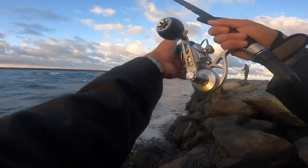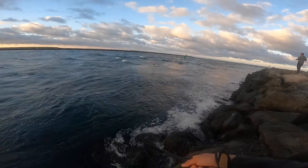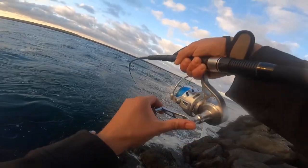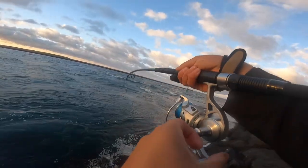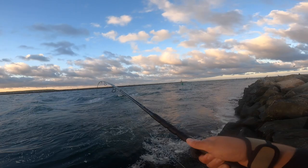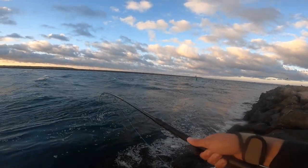Oh shit, my bad, bro. Oh my God, that was at my feet. That's a good one. That's a really good one. You got a clear rock here. Probably. That's a good one, bro. He's trying to dig. No, it's a big striper.